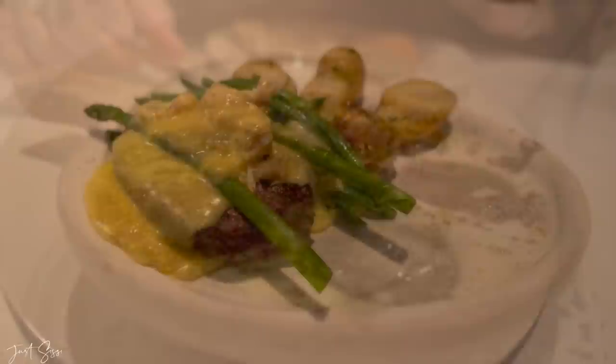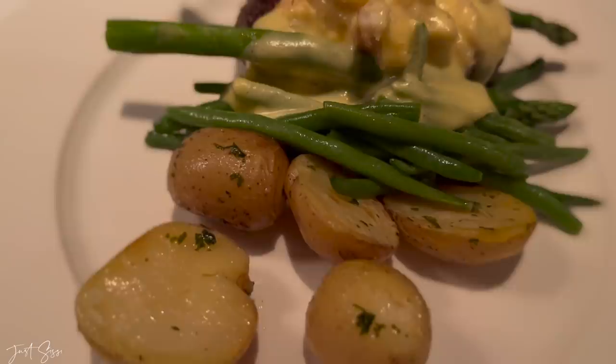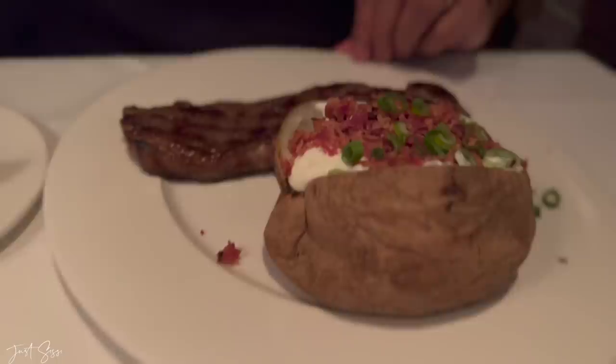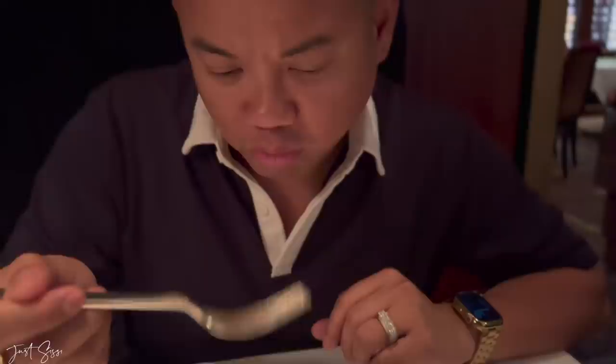Not bad. This is my steak for tonight. I got a little bit of crab on top as well. This is a 6-ounce filet steak with some asparagus, beans, and baked potato. The plate is extremely hot. Just almost burned my hand. And hubby's got the New York's 10-ounce strip sirloin with baked potatoes with bacon. We got some Tabasco on the side here.